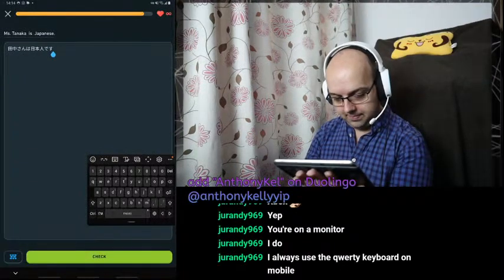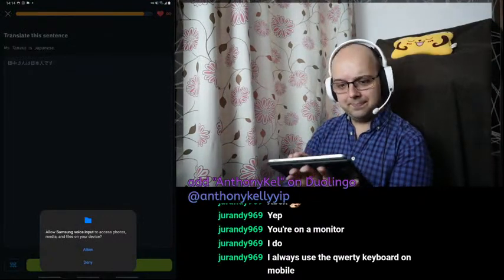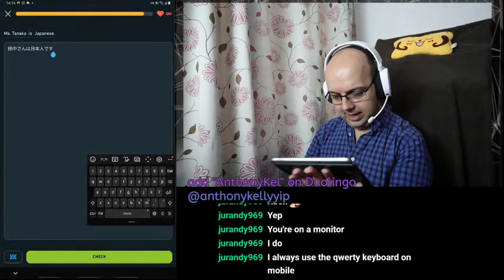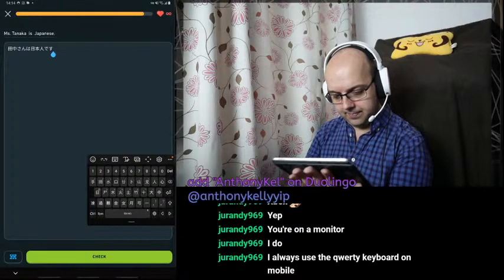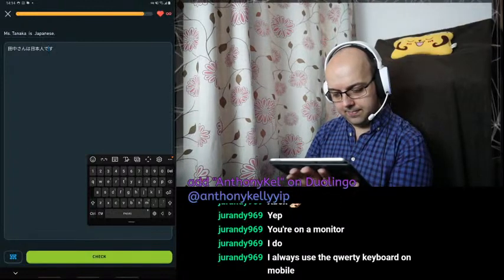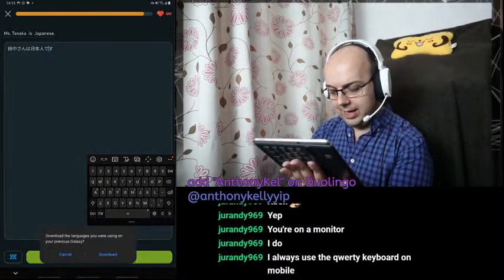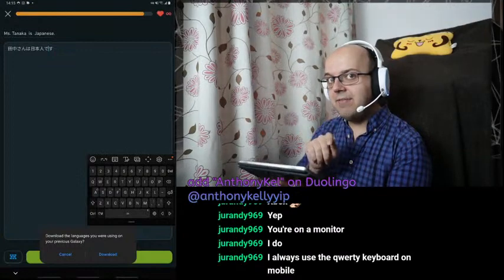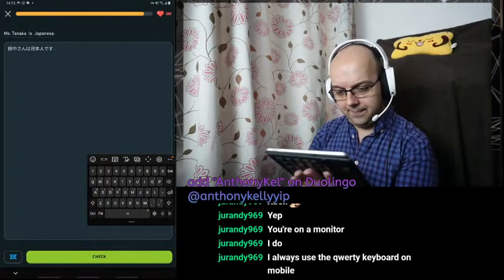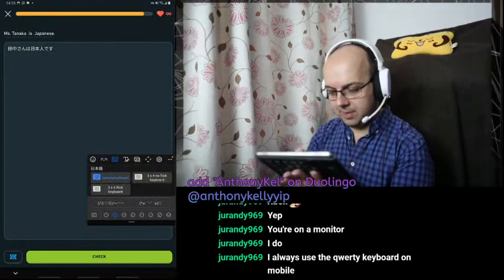Okay, it's a floating keyboard. If I change this, can you tell that I don't know what I'm doing? No, I don't want to use. Okay, fine. Record audio. Fine. How do I type on this Samsung keyboard? Okay, Hong Kong keyboard, US keyboard, Japanese keyboard. Okay, let's see how this works. Okay. Download the languages you're using on your previous Galaxy. This is my first Galaxy. My phone is a Google Pixel. Okay. Oh, I like this. Hold on a second. We've got these Japanese emoji in here. Sorry, I'll try not to get off topic. Back to QWERTY.